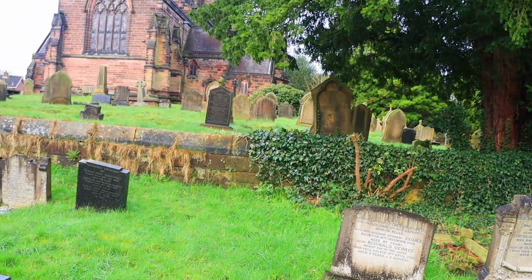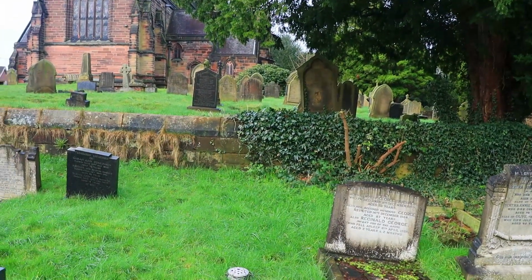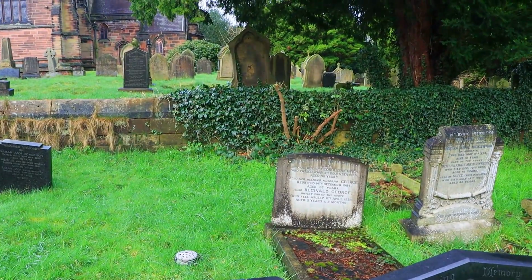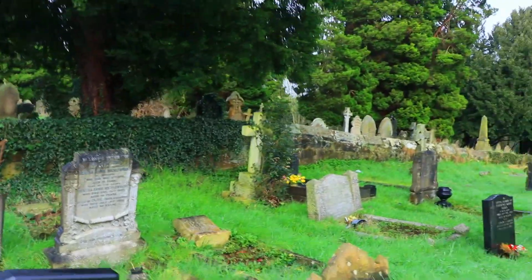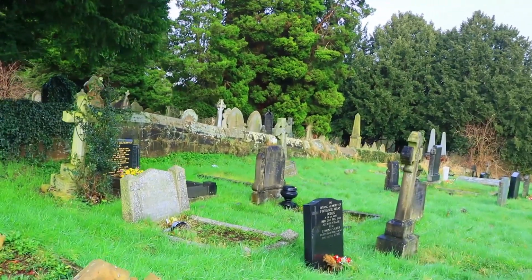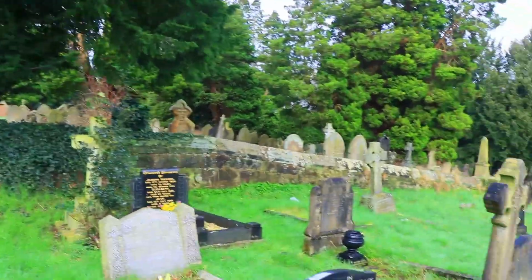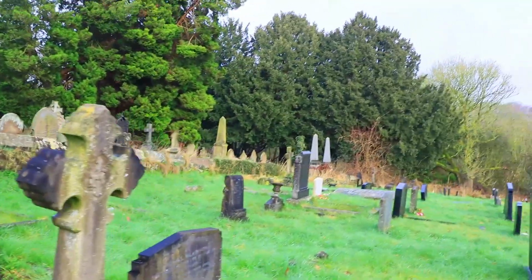1953, 1984. Another one there, 1928, 2 years old, 2 years and 2 months. So why the distinct boundary there?